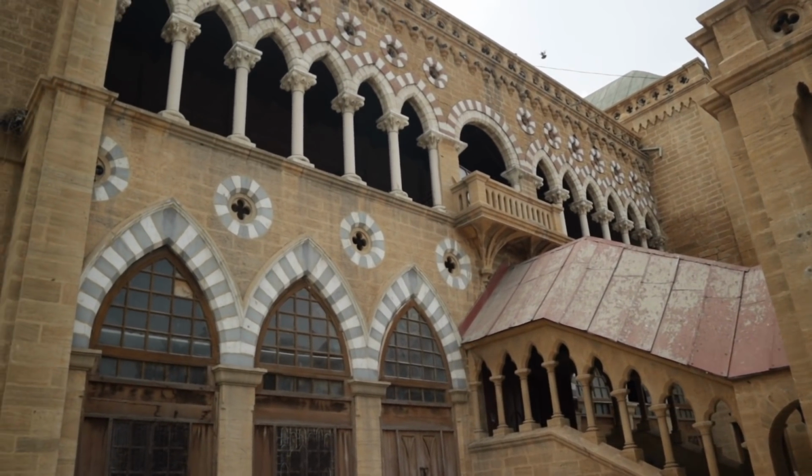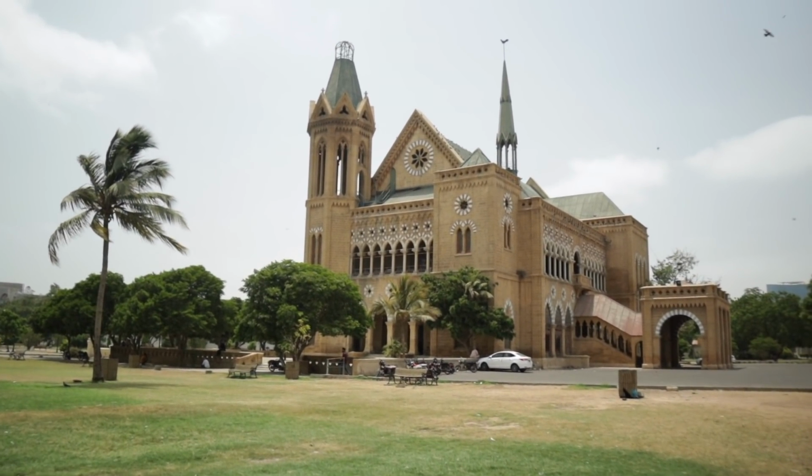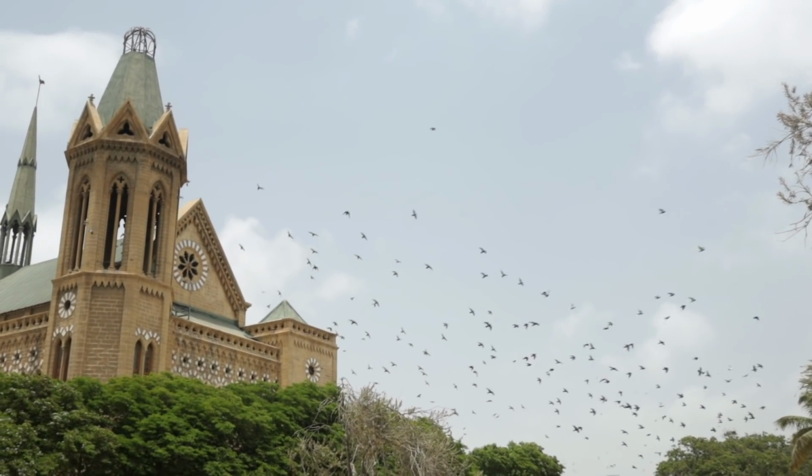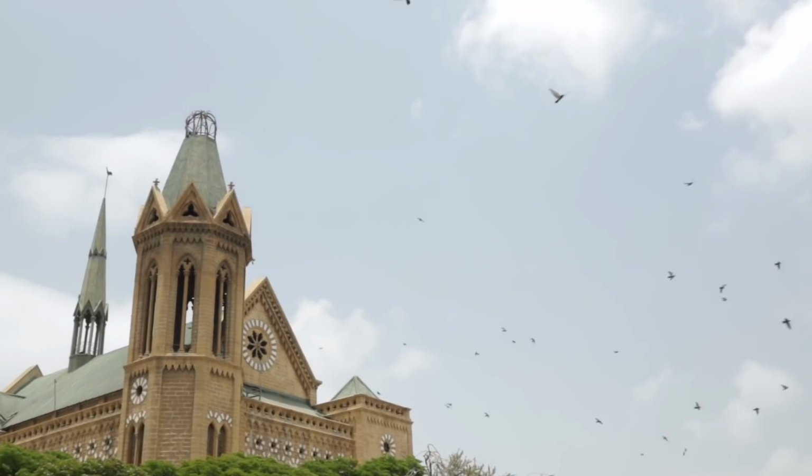So you probably wouldn't have thought that there would be churches here in Pakistan, but actually there are several. It's not only mosques, people accept all religions here, right? Yeah. So you'll see temples, mosques, churches. It's pretty cool.